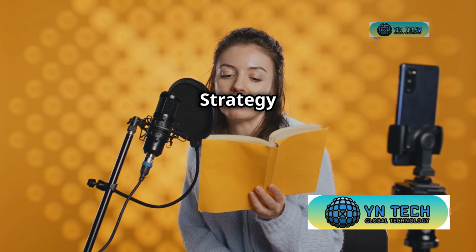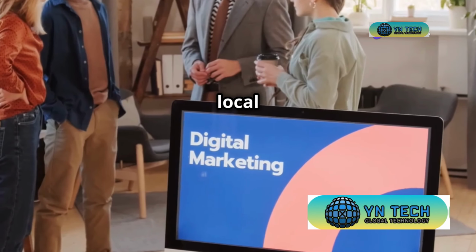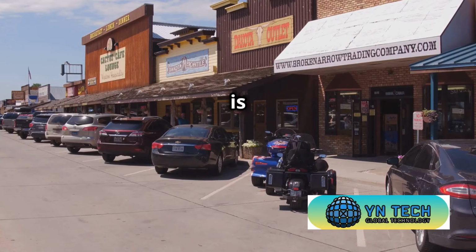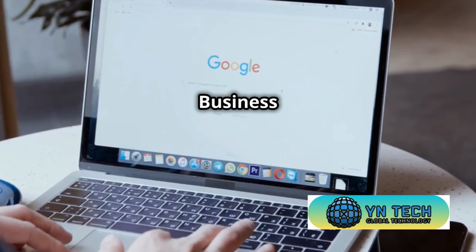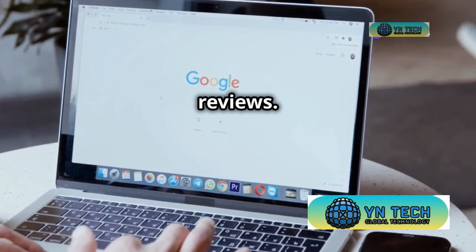Chapter 4, Strategy 3, Leverage Local SEO. Another effective strategy is leveraging local SEO. If your business serves a specific area, optimizing for local search is crucial. Create a Google My Business profile, include location-based keywords, and encourage customers to leave reviews.